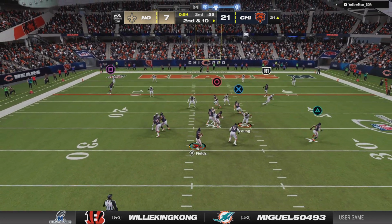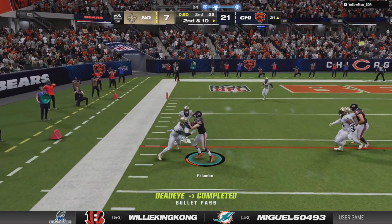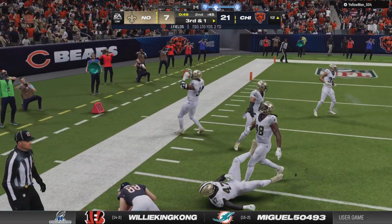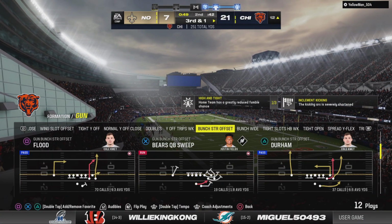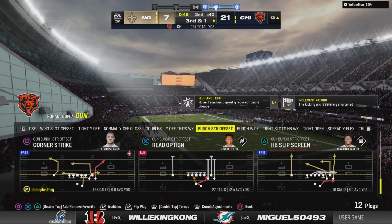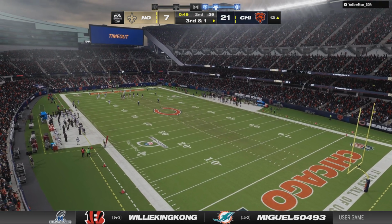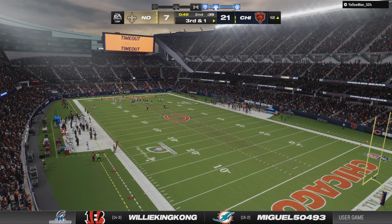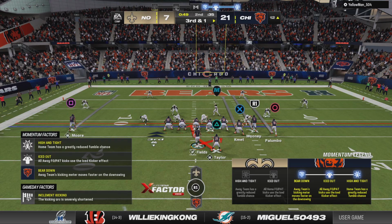Now it's Fields. And he's got his man in stride, complete. 9 yards, not quite enough, and they'll be left now with 3rd and 1. Now the Bears going to call the first of their timeouts as they get the stoppage with just under 50 seconds remaining in half number 1. And for the Saints here on 3rd down, an extra defensive back on the field.